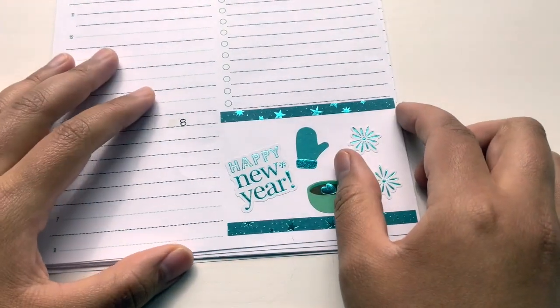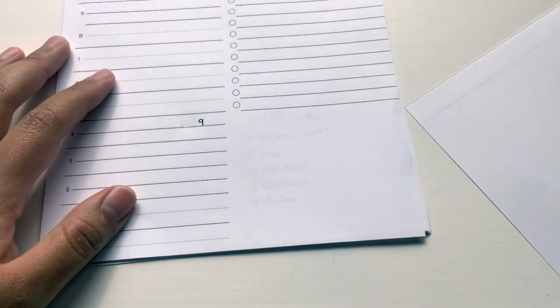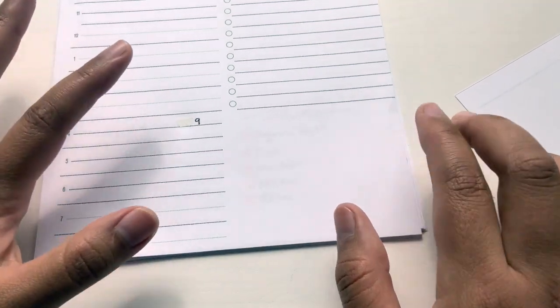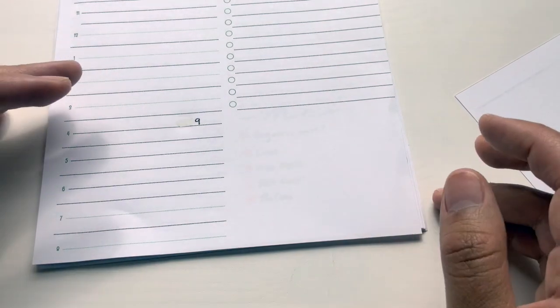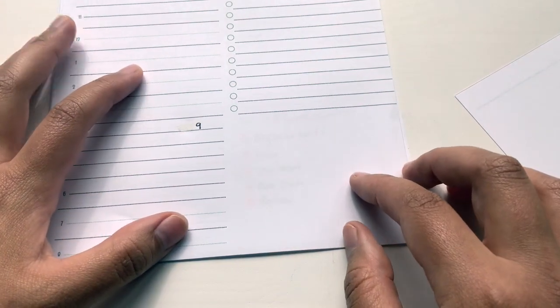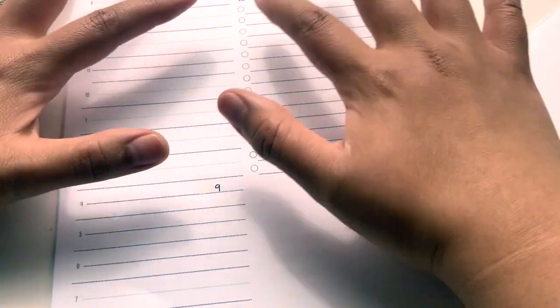Number 9 is kind of a funny transition from this last one, but the idea for that one is nothing. Don't do anything with this space, and that's fine. I love seeing people's spreads online. It's so inspiring and I get so many ideas from them, but sometimes it is overwhelming because I feel that I have to do something similar with my spreads for them to be pretty, and we don't, and I don't. And I just wanted to remind you that you don't need to fill up every space with something.